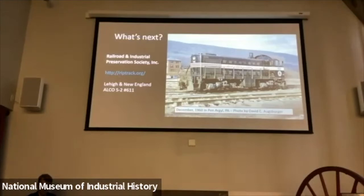It's been brought to Pennsylvania, home. Obviously not Lehigh New England, but it's still home in Pennsylvania, and we hope to bring our car and the 611 together before the year's out.